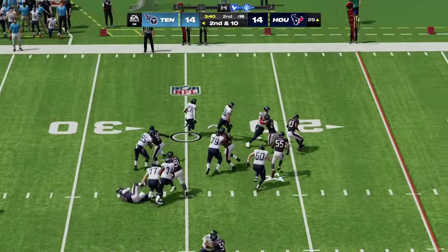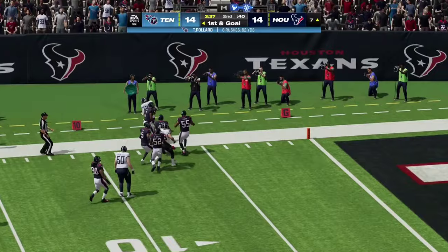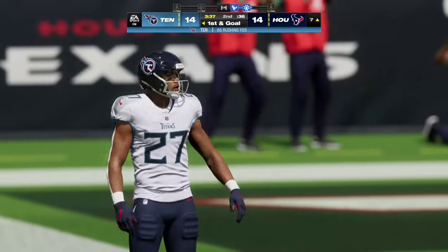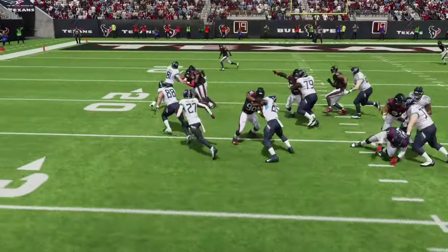A give to Pollard running left. Ooh, with a juke. And he is out of bounds, but first he gets it inside the 10 to the 7. 62 yards rushing for him as he has been tough to stop here this first half.